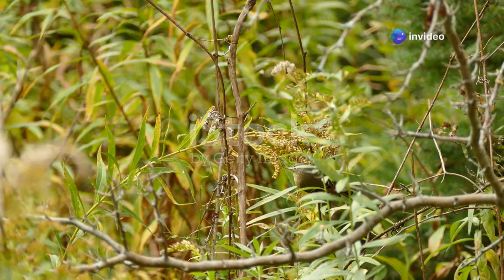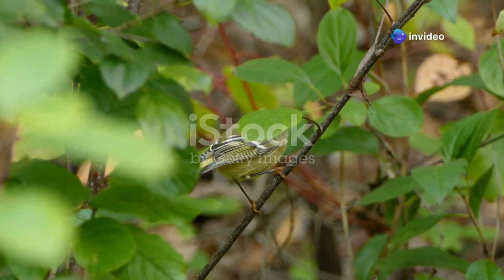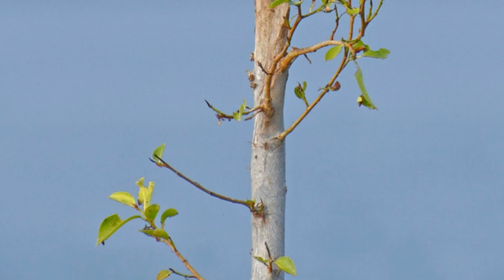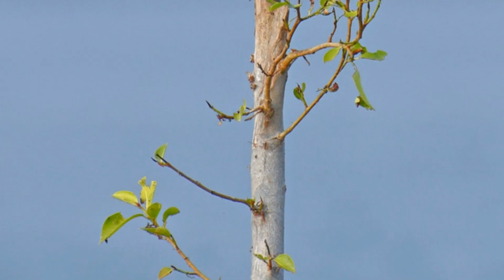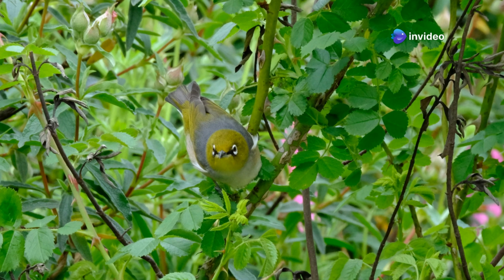Both ruby-crowned and golden-crowned kinglets are tiny birds. They measure only about 3 to 4 inches long. They have round bodies, short tails, and big heads. Their bills are thin and pointed, perfect for catching insects. Their plumage is mostly olive green, providing camouflage among the leaves.